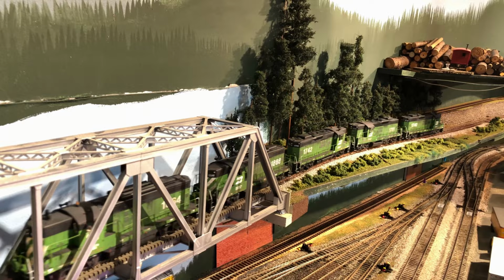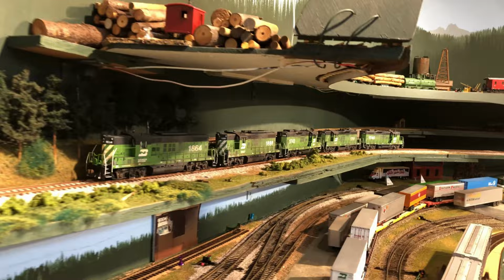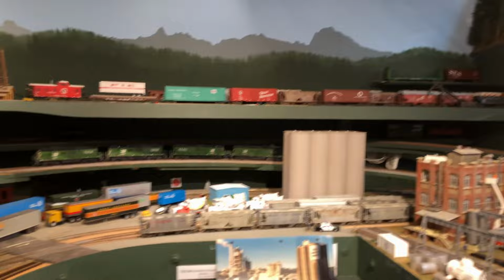That pile of logs above the engines is in the Skykomish area, and the yard down below is the Argo Yard and the Seattle Intermodal Terminal. And that's the Lone Star cement plant there in South Seattle.